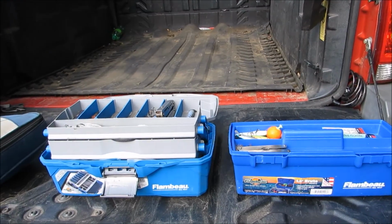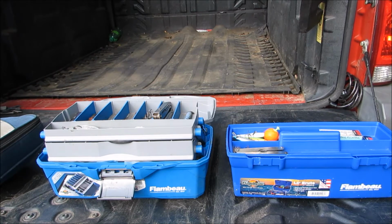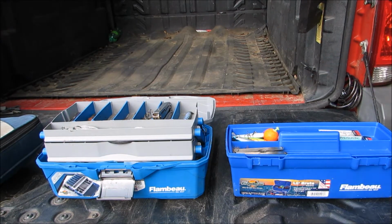Alright, guys, I'm going to show y'all some of my tackle setup real quick. I'm going to keep this a short video, guys. You know, I don't have a ton of stuff. Like I said, I've been fishing about a year. But like I said, this is my collection. This is what I use, so I'm going to show you all.